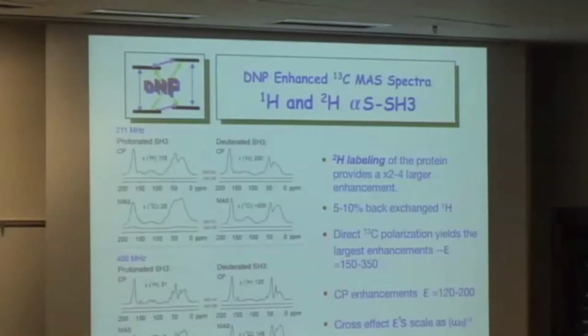Now, this is a very busy slide, but this illustrates an important point in which we've actually deuterated the protein. That's actually very easy to do these days. You biosynthetically C13 N15 label, and if you grow bugs in deuterated water, D2O, you can deuterate the protein. This is an alpha spectrum of an SH3 domain. And what I want to show you is that at 211 megahertz, you get an enhancement right there of 200. This is an enhancement of about 350. And if we go to higher field, as I said, the enhancement is going to go down, but you see 120 and 148. So the numbers you really want to look at are right here.